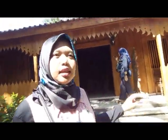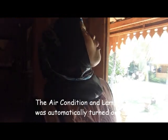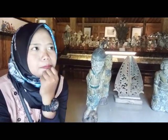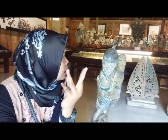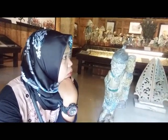The second destination is the puppet museum. Inside of this building, we can see there are a lot of puppets of all kinds and materials. Excuse me. Wow, it's great. Can you see me? So this is the puppets of Punakawan: Semar, Gareng, Petruk, and Bagong. Every corner of this building has its own puppets.